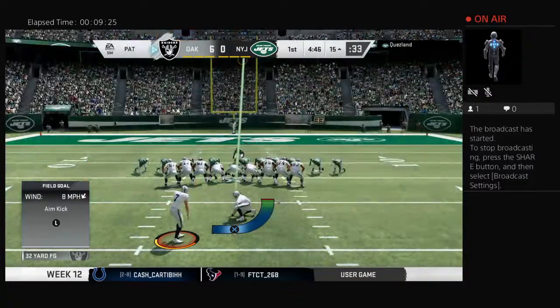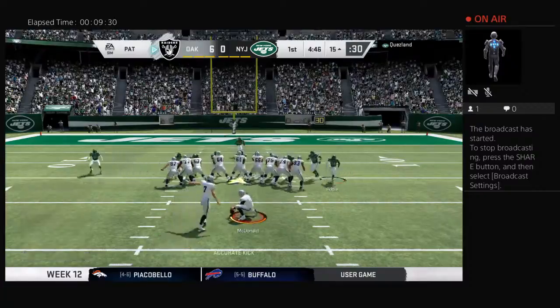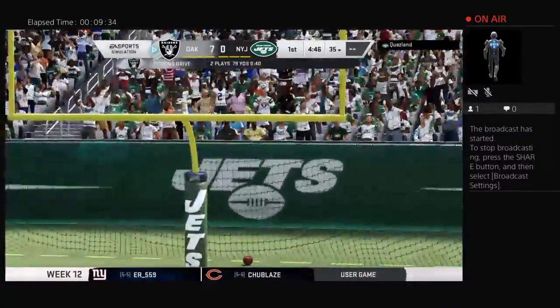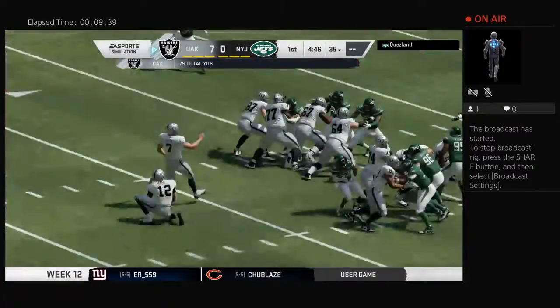Now for the extra point, Daniel Carlson. And that makes it 7-zip Oakland. Makes the score Raiders 7, Jets nothing.